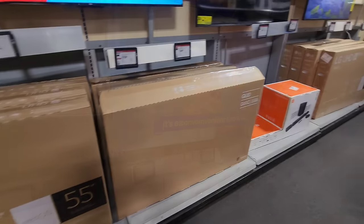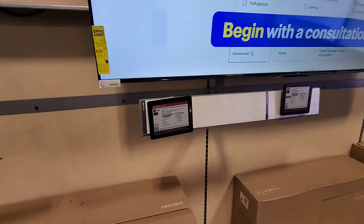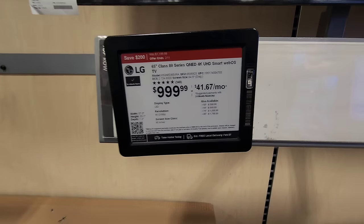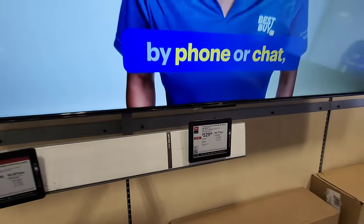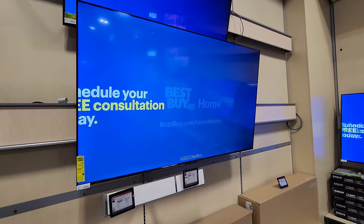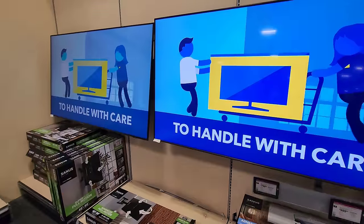Now, as I was getting the relief, I did come over and was surprised to see a TCL here and an LG. So you have the QNED up top, but a TCL S4, which I don't think I've ever seen in store before, but there it is. Love to see that. S5 is also gonna be a very big jump this year with many sizes, I believe starting at 48.